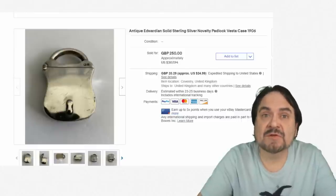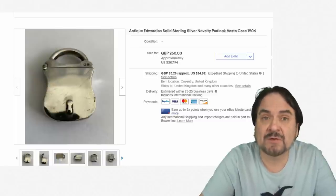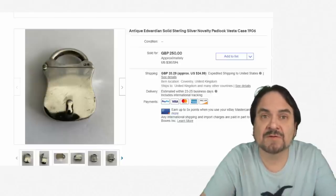There's also novelty locks that work as well. This one's sterling, and it's hallmarked with touch marks on it as well. Excellent example. It works. It's an actual lock as well. This would have been for someone's diary or a little box or something along that line.